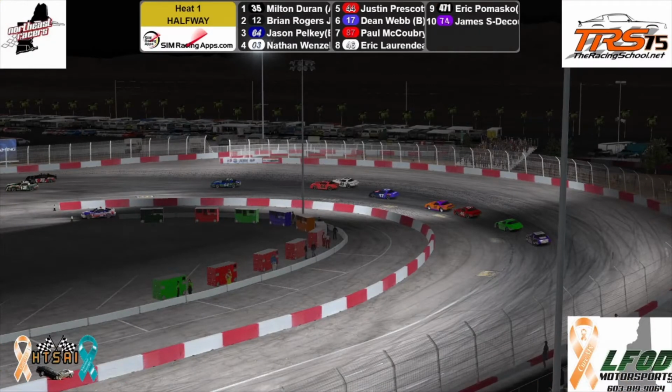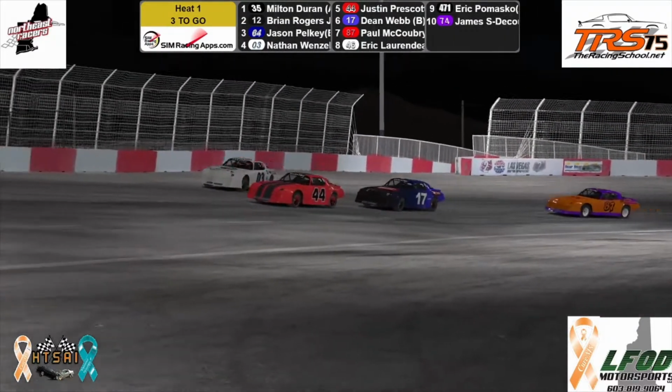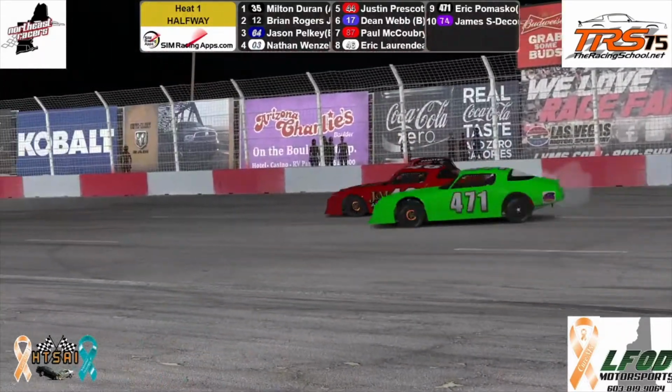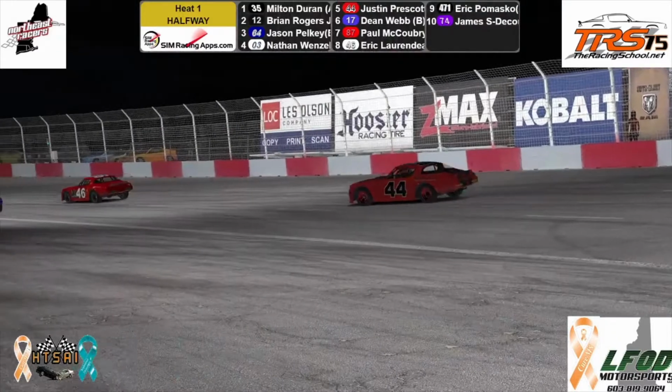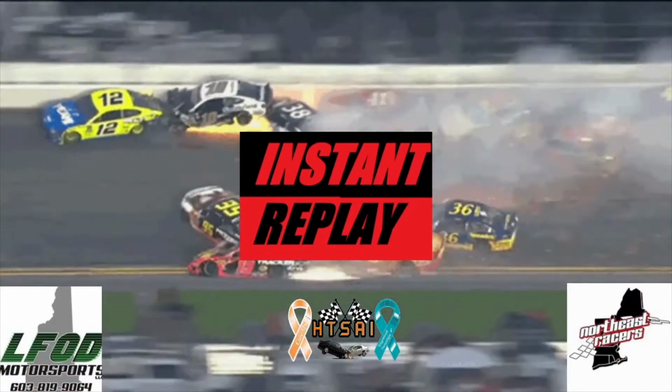And it looks like we're looking at Justin Prescott was involved in this one. Let's see if we can get a little closer view. There's the 44 and the 03 of Nathan Wenzel. And it looks like Wenzel just got up a little high when he tried to correct it. He came down, clipped the 44, spun the 44, but the 44 looked like he drove away in one piece. But that's our first caution of the night.